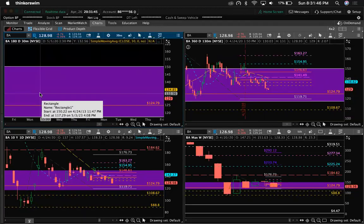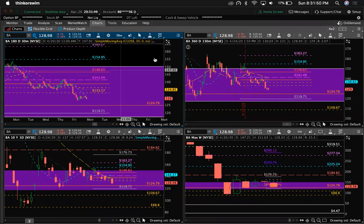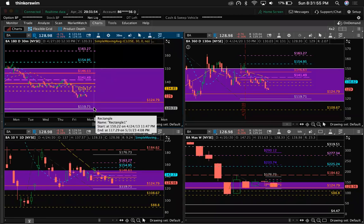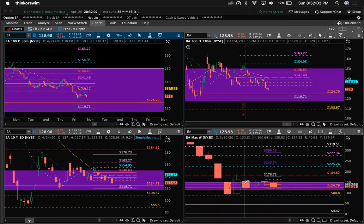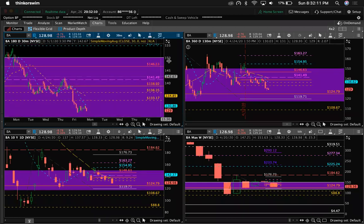I was praying that we see 124.79 this past Friday, and then they possibly gap us down to like 119.71, which was the third week of bottoming low. A double bottom from there would be, the low there was 120.02. So anything around there, I would definitely be adding to.